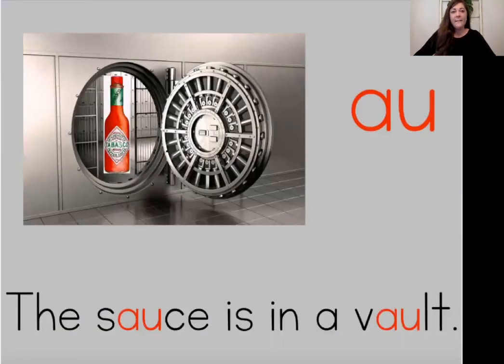The first one we see is AU. Remember, our key word for AU is sauce. You can see a picture of some hot sauce that's in a vault. In the word vault, I hear the ah sound. You can hear the ah sound in the middle of the word, just like in the word sauce.